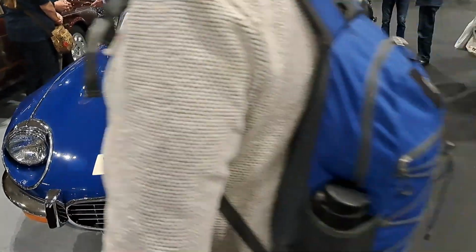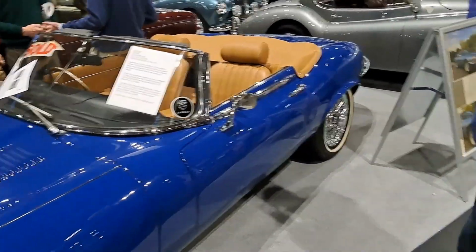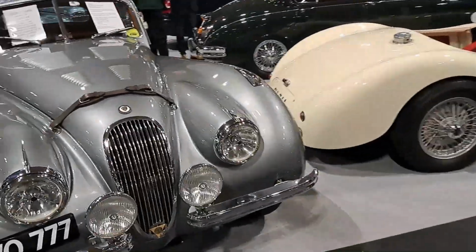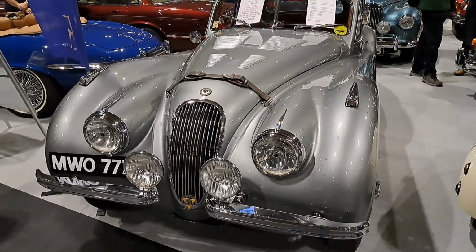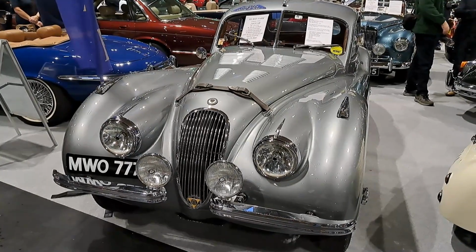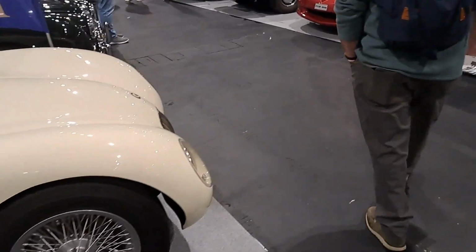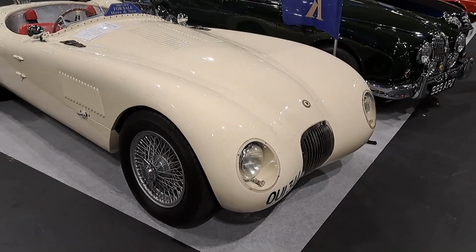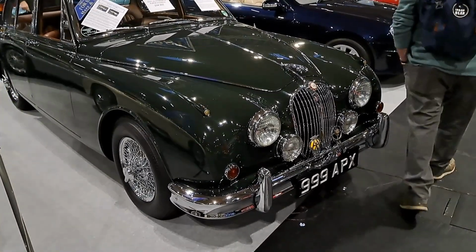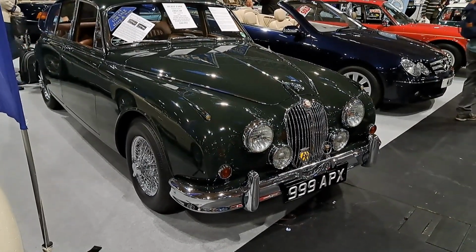So, Series 3 E-Type, 1974. Sold. Doing well. Not even the last day here, they've sold most of the cars. Jaguar XK120 drop head, sorry, fixed head coupe. What year is this? 1954. £25,000. Replica C-Type Jaguar from 2020 with a 4.2 engine, £60,000. Mark II 3.8 litre 1961, £45,000. That has got to be exceptional condition to be that sort of money.